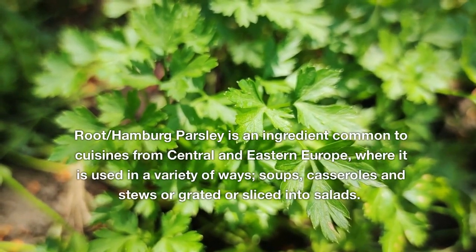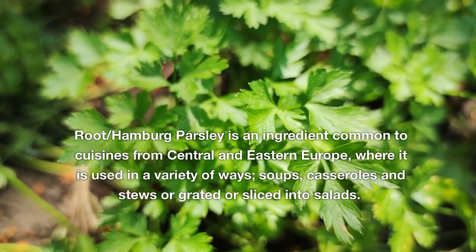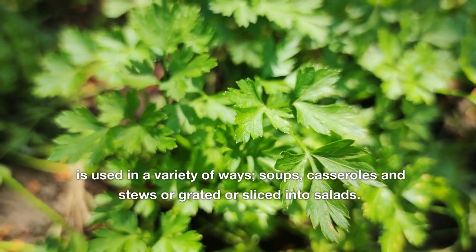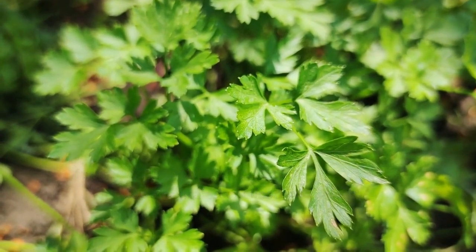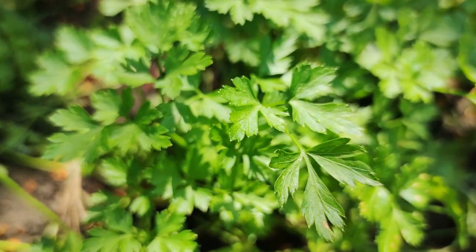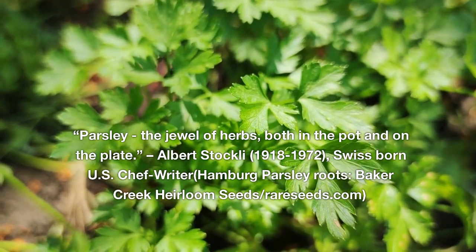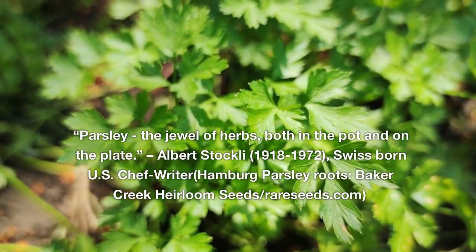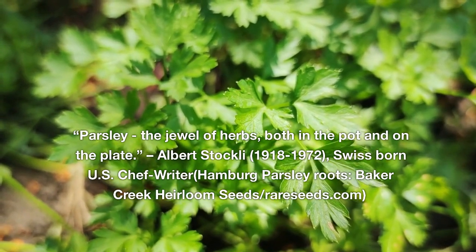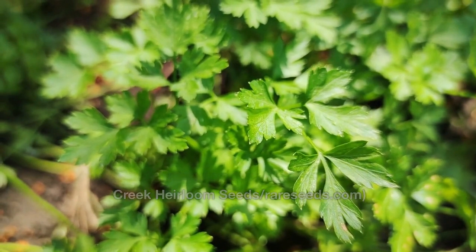Root or Hamburg parsley is an ingredient common to cuisines from Central and Eastern Europe, where it is used in a variety of ways: soups, casseroles, and stews, or grated or sliced into salads. It has a stronger or more aromatic taste than parsley leaves. "Parsley, the jewel of herbs, both in the pot and on the plate." Albert Stuckley, 1918 to 1972, Swiss-born U.S. chef-writer. Hamburg parsley roots, Baker Creek heirloom seeds, rareseeds.com.